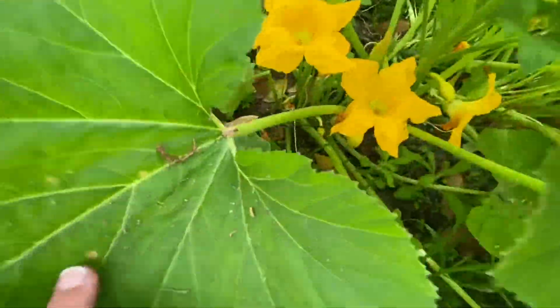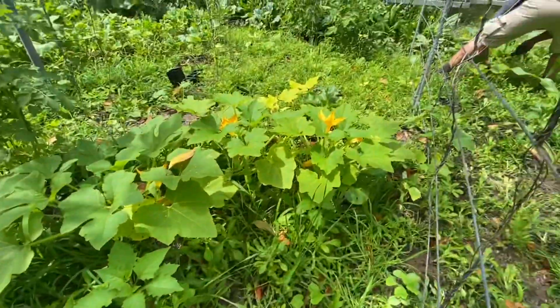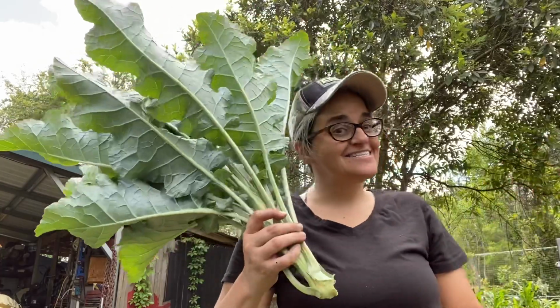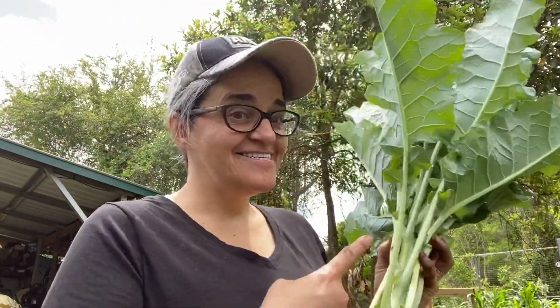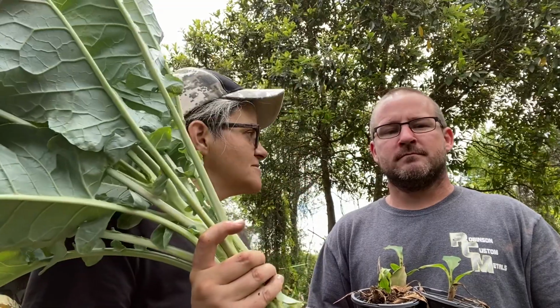Look at the peppers. We have a little baby pepper, and the yellow squash are already popping. Here's a funny video of me posing with my 1,000-head kale, trying to get a picture from Instagram. And I do these funny little posing videos often. Look how huge that 1,000-head kale is.